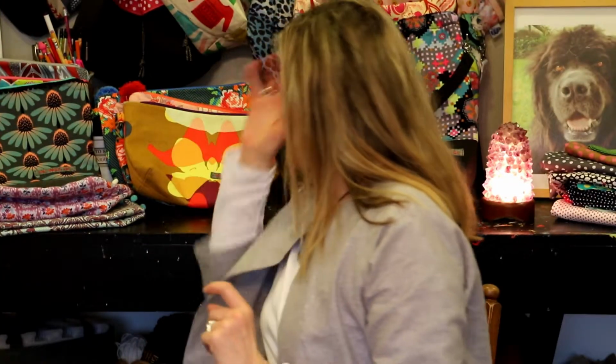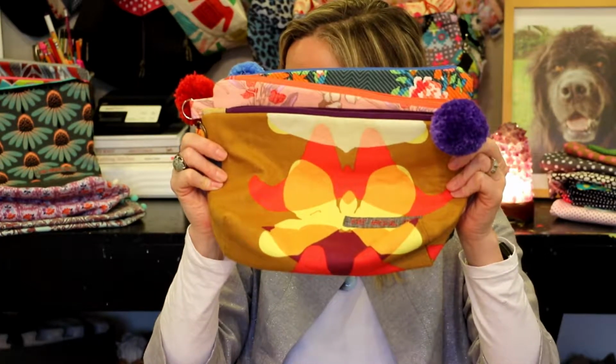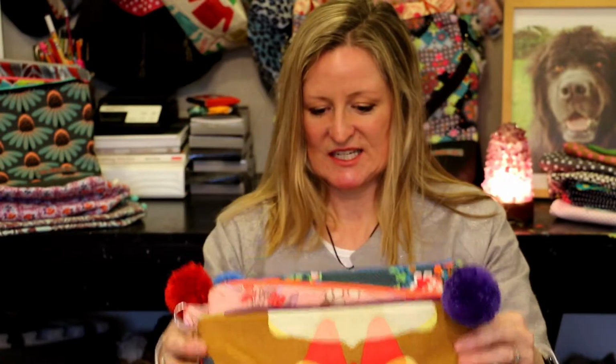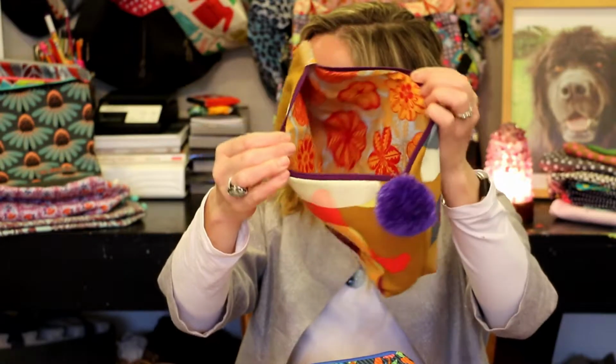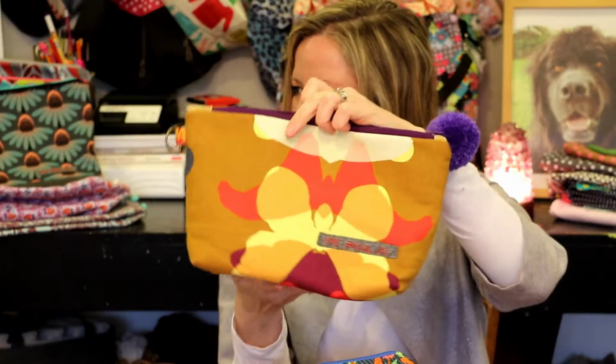Yay! Okay, so I have started with this, and these are all individually on the Fat Wool Co. website. This is called the Knit Night Clutch. Just ideal for a single skein project. You could get away with a lace weight project. This one has a darling pom-pom on the zipper. Got a nice little hook there to put something on. They are all lined. So, the Knit Night Clutch.